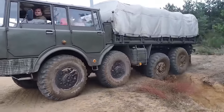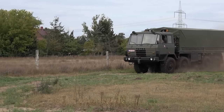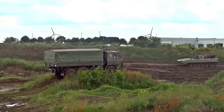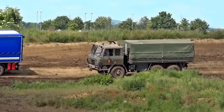With its air-cooled engines offering reliability in extreme conditions and a high-strength steel Tatra frame designed to endure severe loads, the Tatra 815 Kolos stands as a testament to human engineering ingenuity, capable of navigating the world's most challenging landscapes.